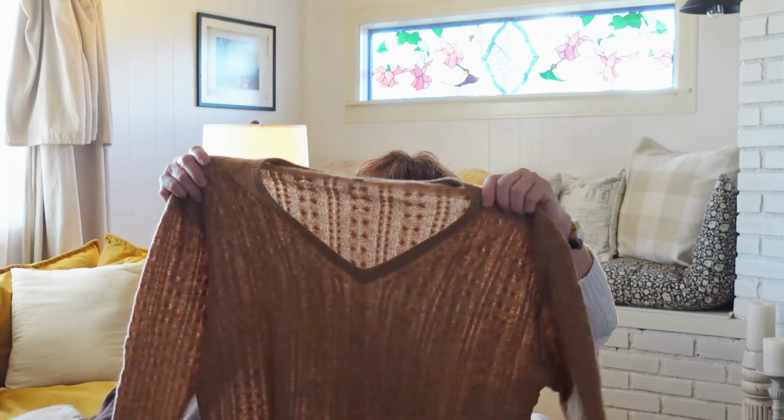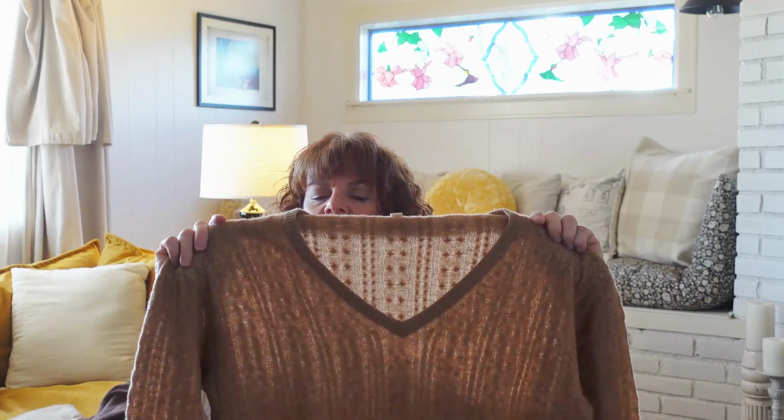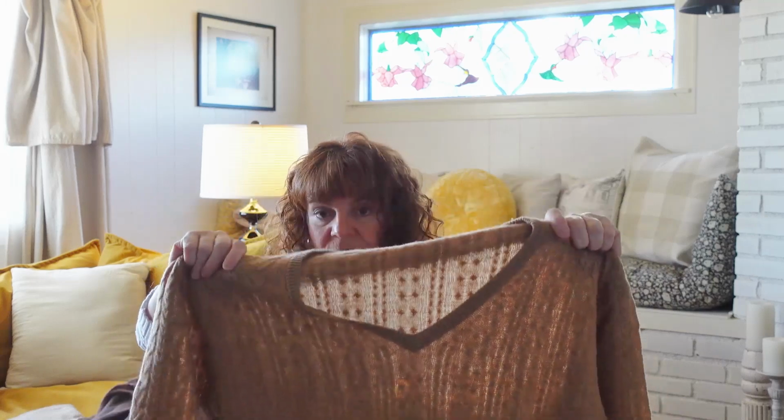And then I have this really pretty camel colored one. It's a V-neck. It's a cable knit. This is from J. Crew. And this one is so luxurious and soft. Oh my God, I can't even stand it. It's so soft, you guys.